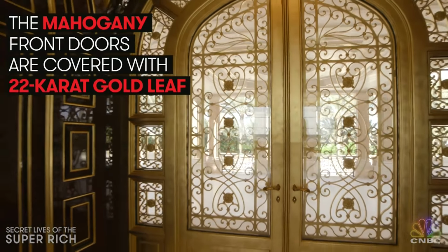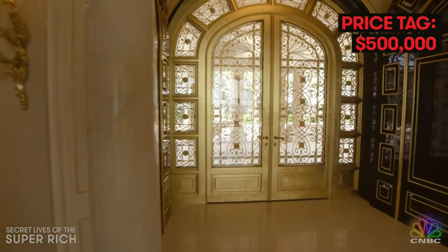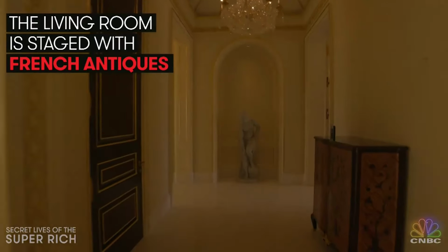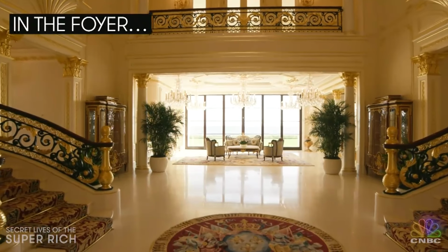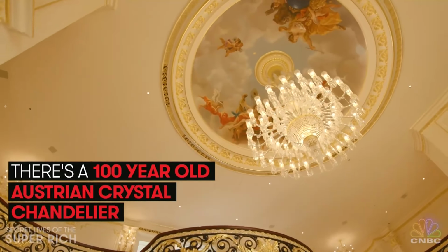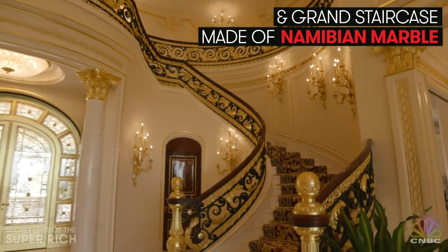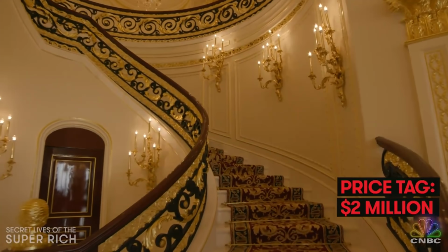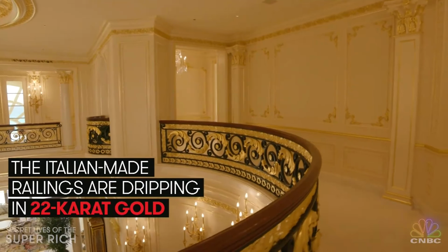The mahogany front doors are covered with 22-karat gold leaf. Price tag, $500 grand. The extravagant living room is staged with French antiques. Rolling back towards the foyer, you see a 100-year-old Austrian crystal chandelier and a jaw-dropping grand staircase. It's made of Namibian marble and costs $2 million to build. The Italian-made railings are dripping in 22-karat gold.